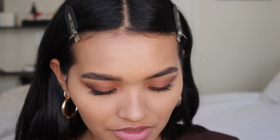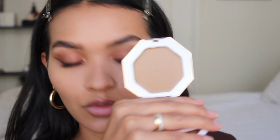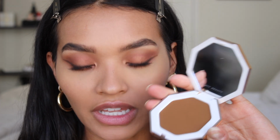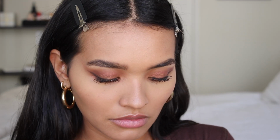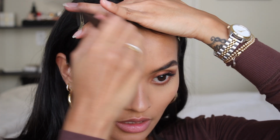And then we have Teddy, which is Fenty, and this is what it looks like. That's not as warm as this one. So we have two different shades. We're just gonna have to try them both. I'm gonna first start off with the Fenty. Take a brush like this. This is the Sephora Pro Blush 96. Tap some off on the forehead.